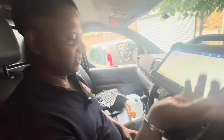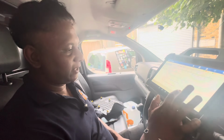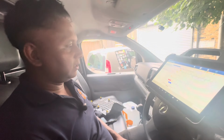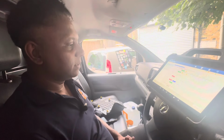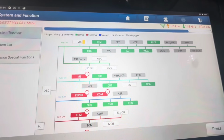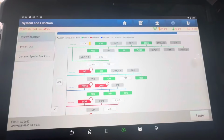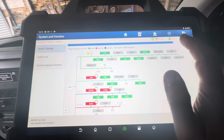Sometimes I had to go a little bit deep and find out what's going on there, because the badge is Vauxhall, but the engine is Peugeot Citroen. Okay, there are 2 faulty codes. I had to wait until the scan completed.